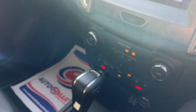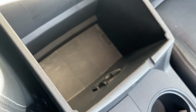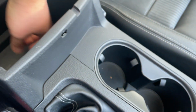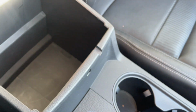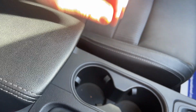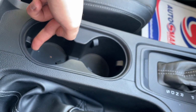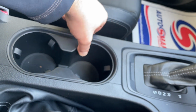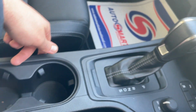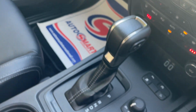Okay, progressing the video on now to look inside the centre reservation. So pull this up here, we have a nice little cover as well, and inside there it's a nice air vent. So once you have your air conditioning on in those summer months, that's going to keep your drinks or lunch nice and cool. So I thought I'd just show you that because it's a very nice point of the vehicle. Two adjustable cup holders, so you can put your coffees in there, your water bottles, and it's going to adjust to the size of the cup, beaker, bottle, can, anything you like.